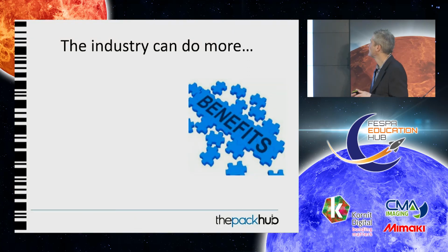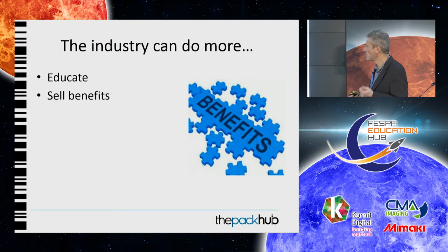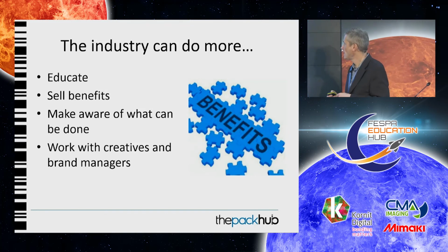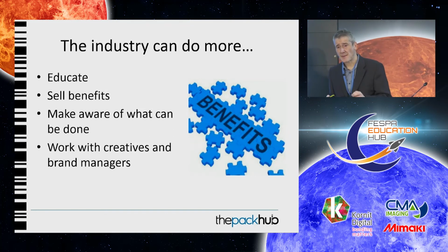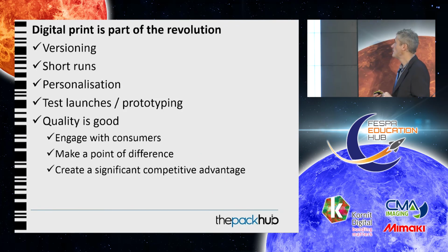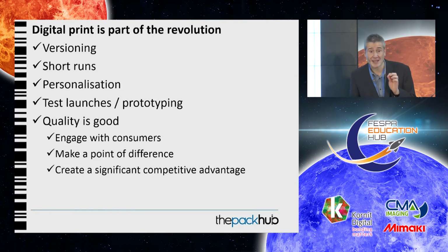So the industry can do more, opportunity to educate, sell the benefits, make people aware of what can be done. As I said, work with creatives and brand managers to let them understand what the opportunities are. And digital print has huge opportunities for pack versioning, for short runs, for personalizations. It's good for test launches and prototyping. The quality is good. Opportunity to engage with consumers, make a point of difference, and create a significant competitive advantage.